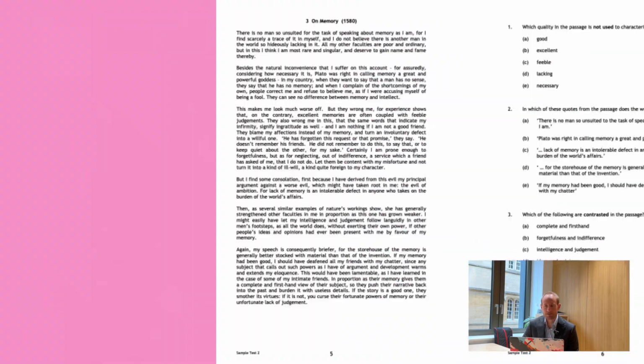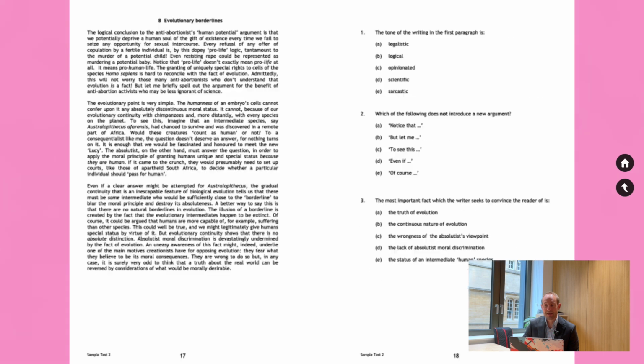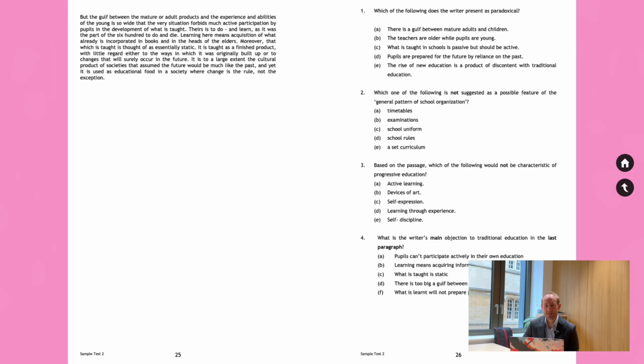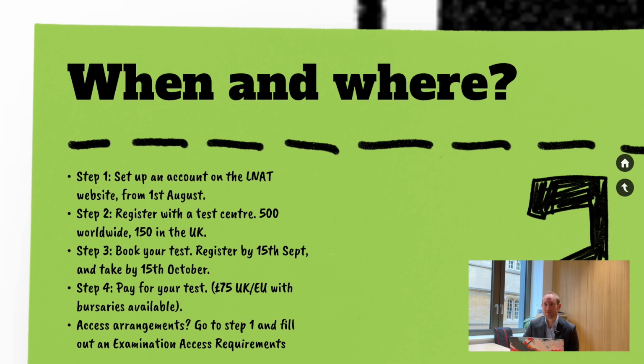This is all of the material that you would have to read in the course of just 95 minutes. So this is section A. You can see there's a lot going on here, right? And then you have to write an essay in 40 minutes after that. So there's an awful lot you have to do for the test.